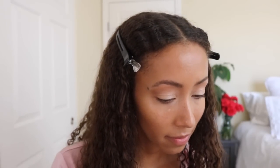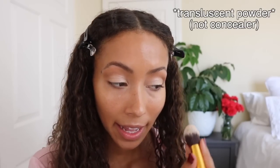Okay. And what I'm gonna do now is make a tiny, tiny little wing. Okay. All right, like that if you can see it. So what I like to do is take that concealer again and clean up my eyeshadow where it's a little bit too bold on the side.